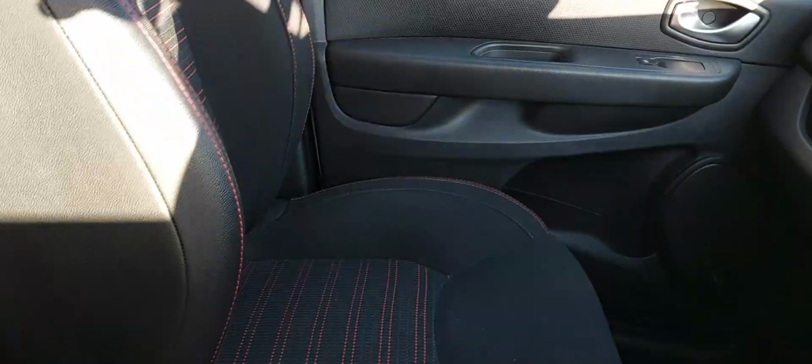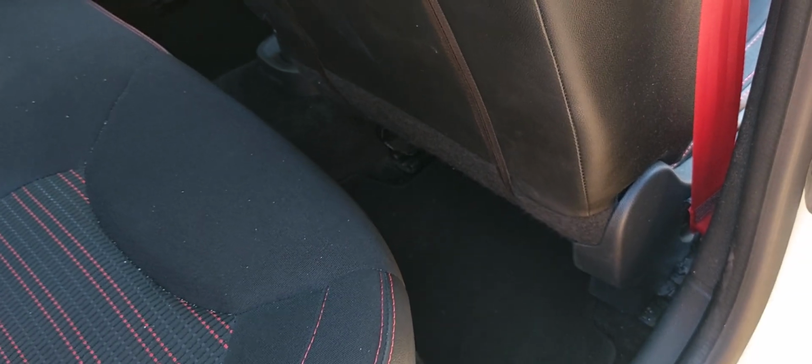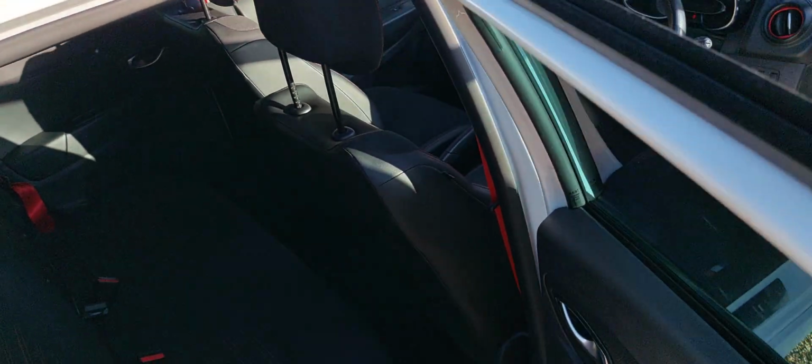Unfortunately it's only got the cloth half leather interior. Seats are okay. Patches of side ones okay as well. Got RS stitching in the headrest with very, very nice red seat belts. If I show you the back, in the back we've got pretty much ample leg room. I'm 6'6", that's my driving position, and my kids can easily get in the back. I have no doubt an adult will fit as well, without any issues.